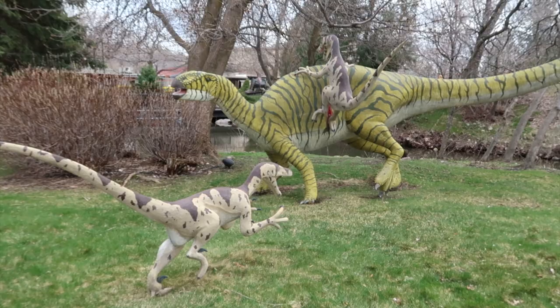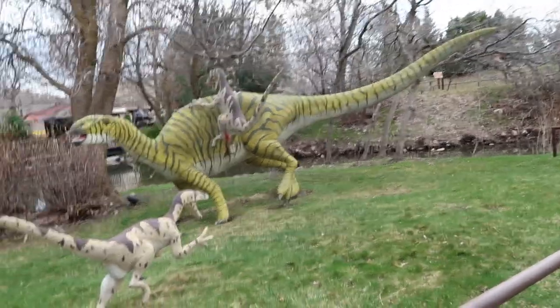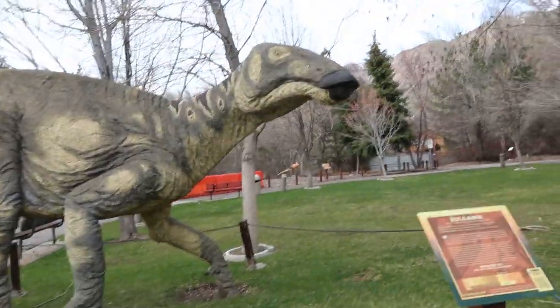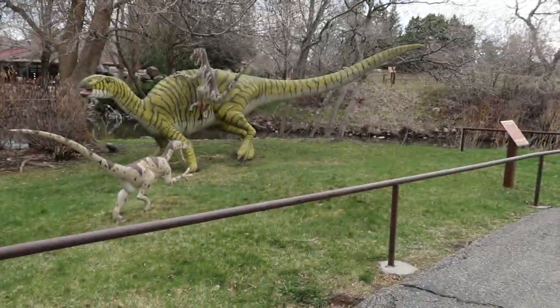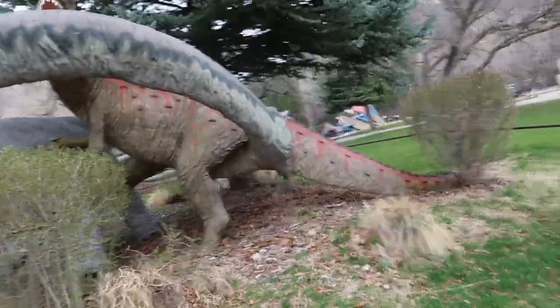We also get these really sick fight scenes between dinosaurs. Got these little raptors fighting. I have no idea, it looks like the one dinosaur from Dinosaur, the old Disney film. And also this guy's just like, oh, I'm not going to deal with that. He's on his own. There's just dinosaurs fighting everywhere. We got this really long neck versus this really scary one.